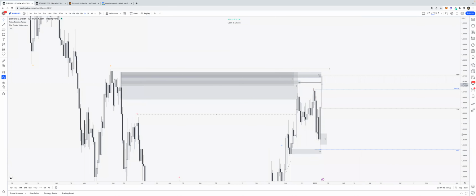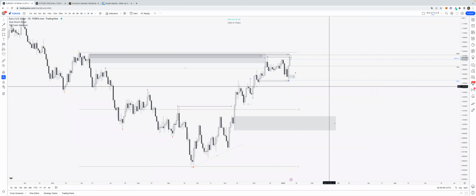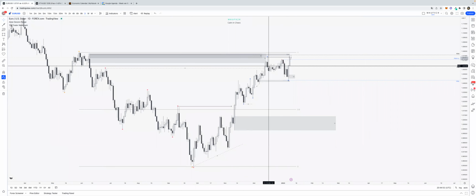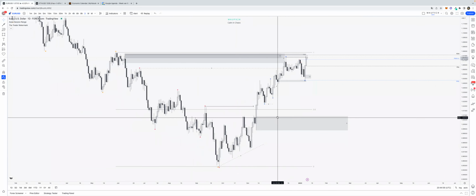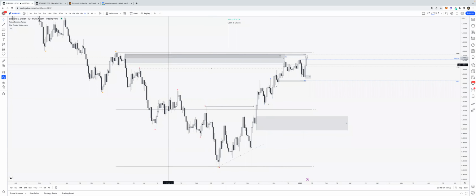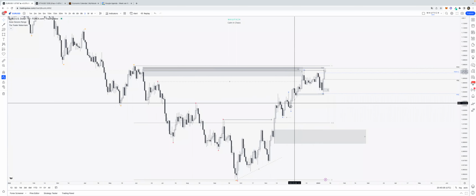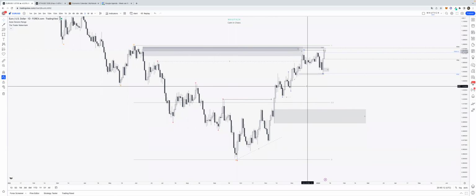So structure-wise, pure structure-wise, we're in the deep premium of the bearish range, and we are bearish. On this red range, we are bullish. Liquidity-wise, internal range liquidity taken, but you get more liquidity to the upside. We got some liquidity to the downside, some lows here, some lows here to target maybe.